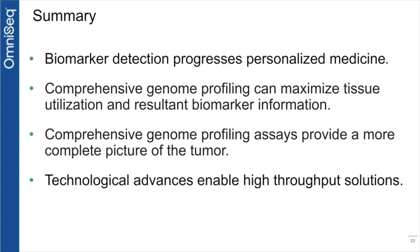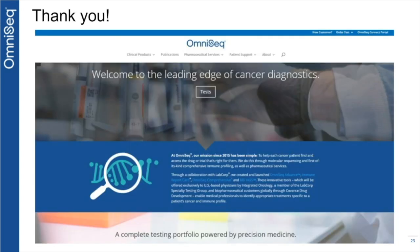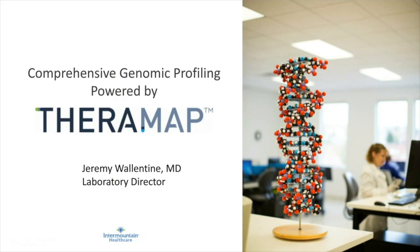And without the advances in IT solutions, LIMS systems, and laboratory information systems that are built to support high-throughput comprehensive profiling, it would be very difficult to have a 7-day turnaround time. So I thank you for your time, and feel free to reach out to us at OmniSeq for further questions.